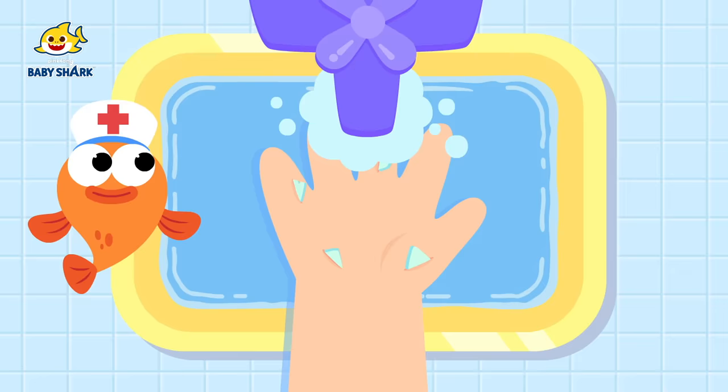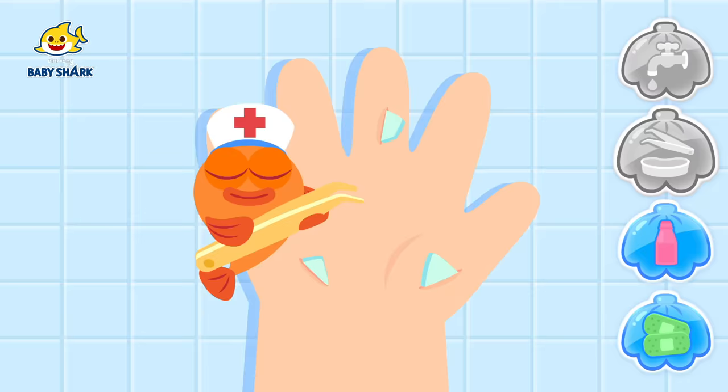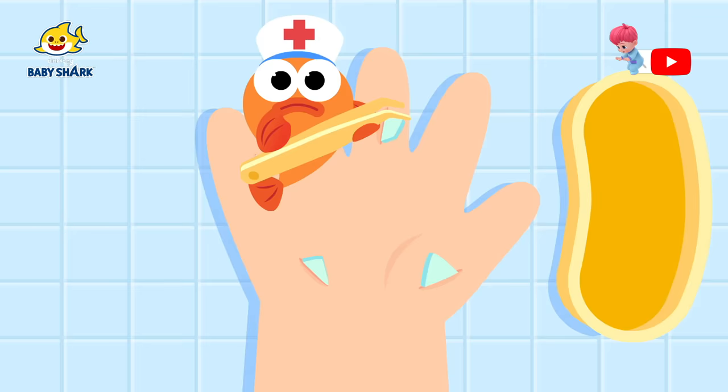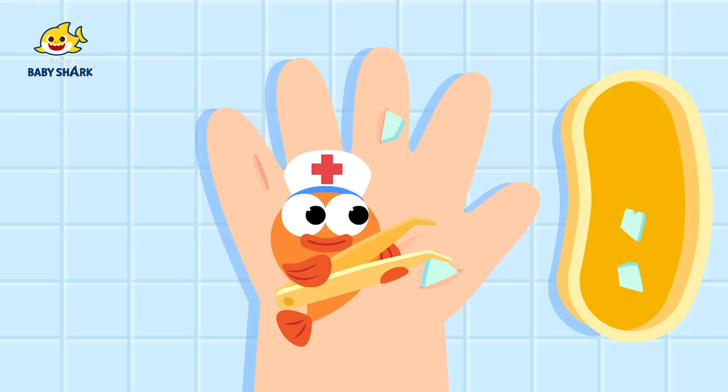The shard of glass is in pretty deep. Let's quickly pull it out with tongs. Ah, doctor, I'm so scared. If you leave it like this, it will keep hurting. Hang in there. I'll pull it out so it doesn't hurt. Glass shard removal done.